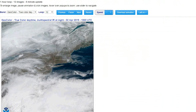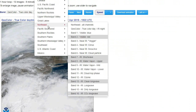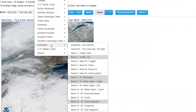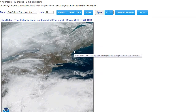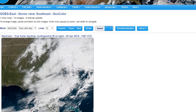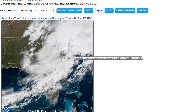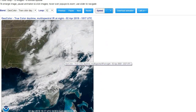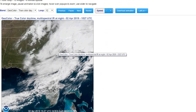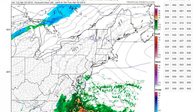Let's see if we can move this down a little bit. Let's look at the southeast. Here it is. So here's the storm. Look at that thing. You can see it forming. See the circulation. It almost looks like it's got an eye to it. It's very unusual, and it's almost got some tropical characteristics, which again is unusual.